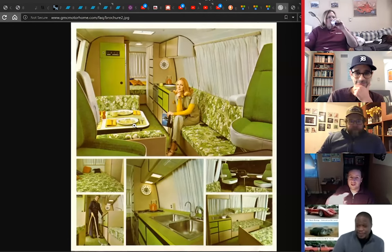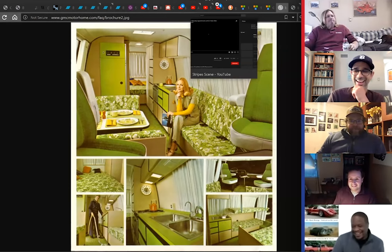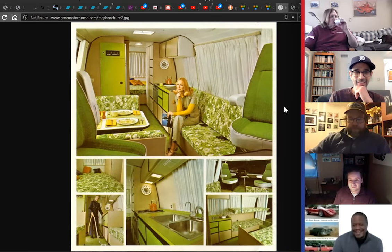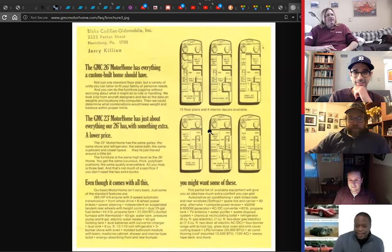So are you saying all 100 of these tabs are open to GMC motorhomes right now? Well, I'm going to buy 30 of them. So this was from the original sales leaflet. And I mean, how could you not? Yeah, GM designed them and built them all at GM. Look at this floor plan.